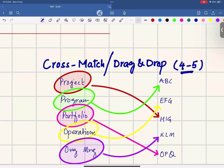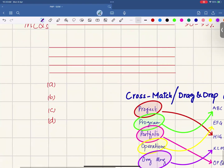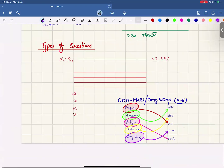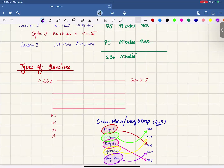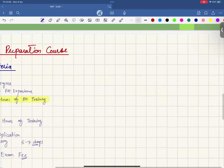Along with that, you can expect some questions in which you have to choose multiple answers. So for example, I have given you an example here where there would be a statement and 4 options are given. You have to select only one correct answer. Sometimes it would be specifically mentioned select 2 or select 3. So you can expect 2 to 3 of those questions as well, right? So multiple options, multiple select.